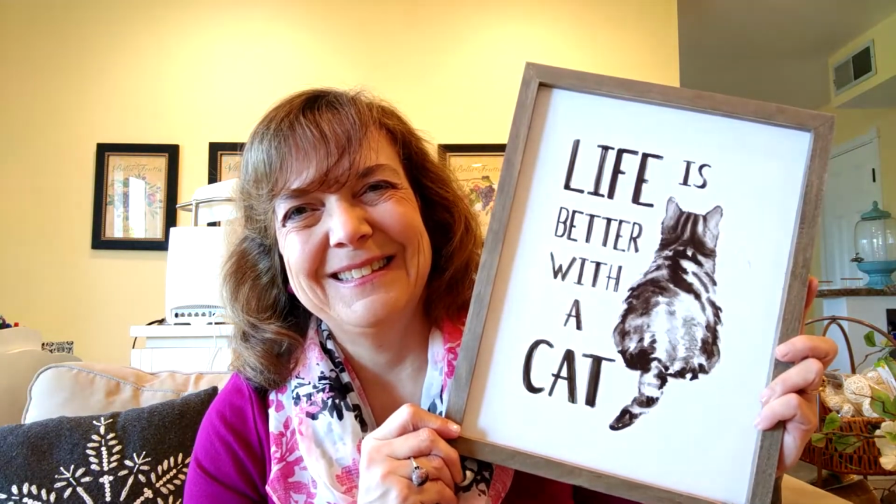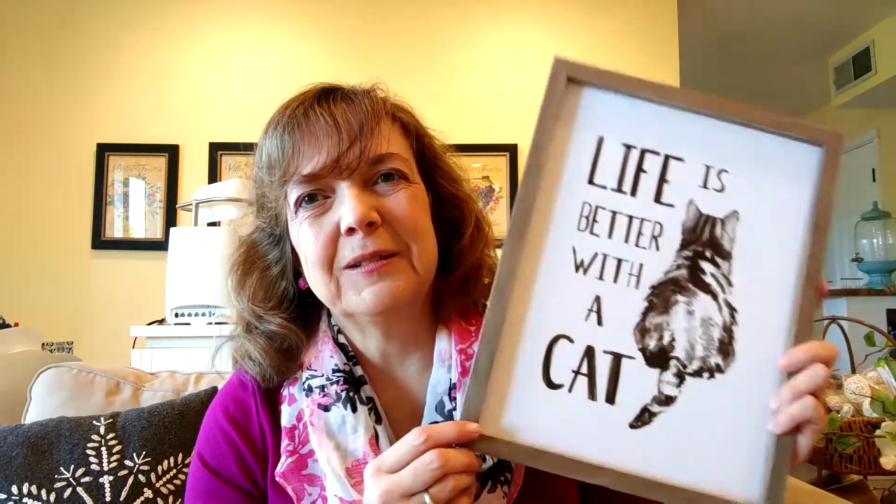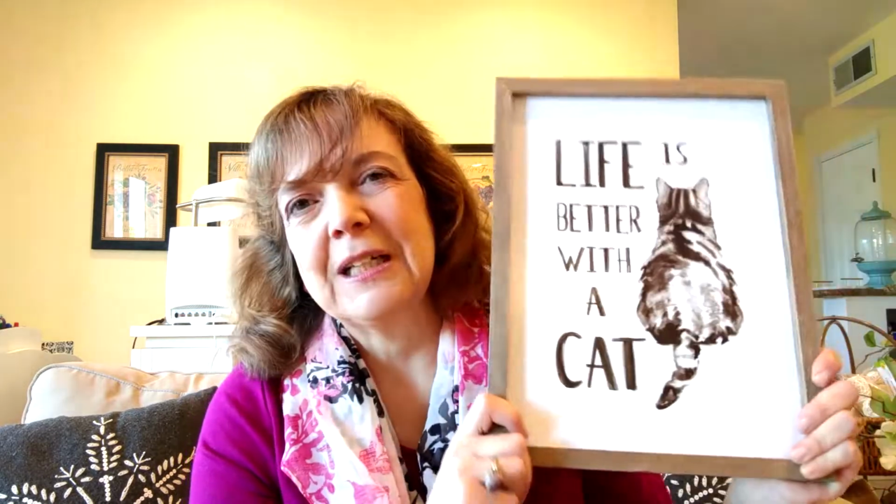And then this one is not Christmas, but I think the decor was 40% off the day we went in, and I just had to get this. Life is better with a cat. I have 2 cats. One of them is a tricolor cat that has a white chest and legs and then some tiger striping in his back and body area. So he looks kind of like this, but it also sort of looks like our tortoiseshell cat. So I went ahead and got this, and originally this was $10, so 40% off it would make it $6. So I'm not sure where I'm going to put this yet, but I definitely think life is better with a cat. So those are all the items I picked up from Hobby Lobby.